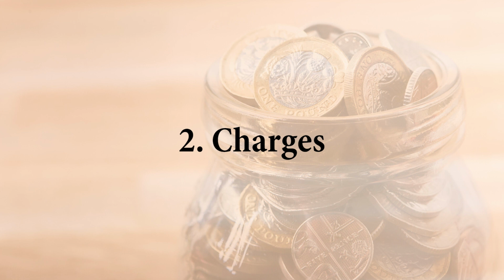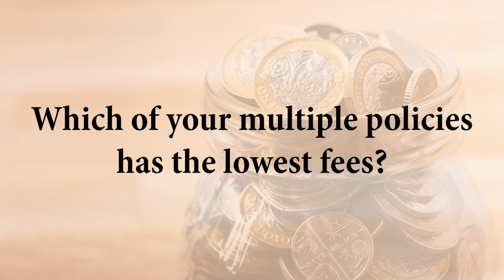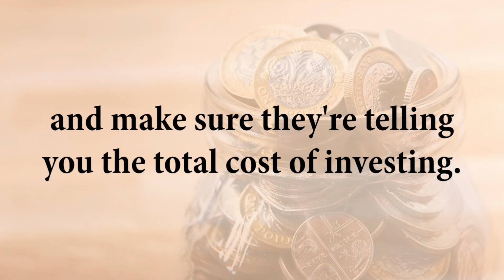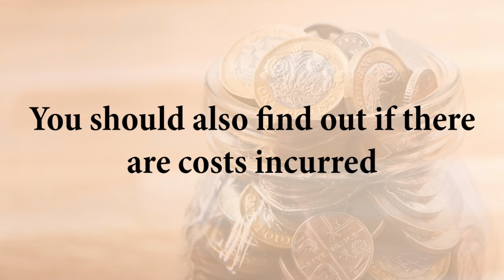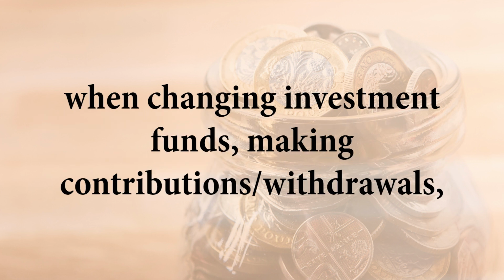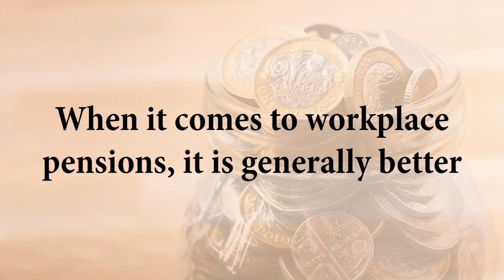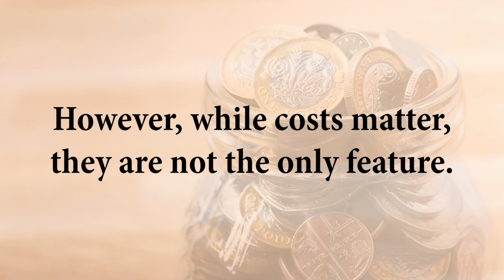Charges, number 2. This one is a lot more straightforward. Which of your multiple policies has the lowest fees? Again, if the policy documents are confusing, you can call your provider and make sure they are telling you the total cost of investing. You should also find out if there are costs incurred when changing investment funds, making contributions or withdrawals, or for transferring in or out. When it comes to workplace pensions, it is generally better to consolidate into the policy that has the lowest fees. However, while costs matter, they are not the only feature.